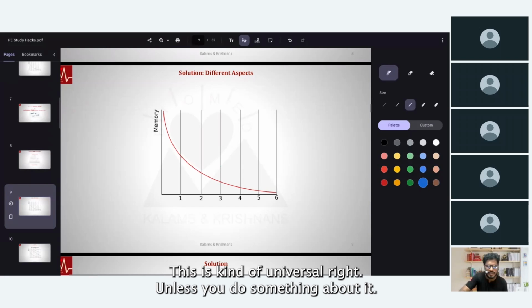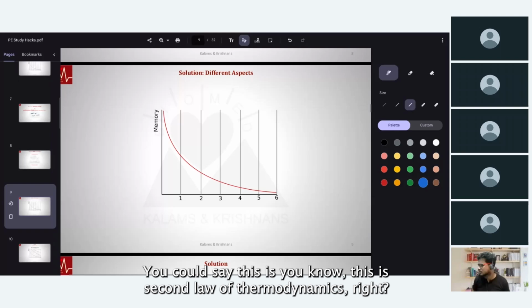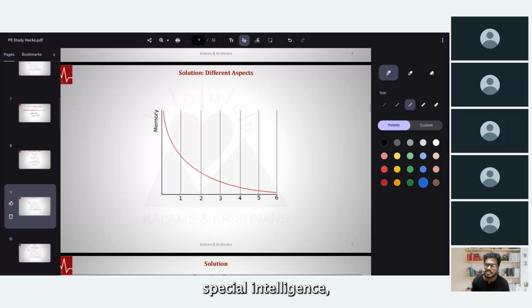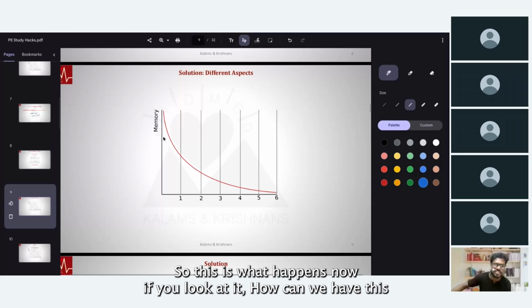Memory decays with time. This is kind of universal, right? Unless you do something active about it, unless life intervenes or intelligence intervenes, it's going to drop. You could say this is the second law of thermodynamics, right? There is a structure in neurons and that tends to decay over time unless special intelligence, things far away from equilibrium, something interesting happens, right? So this is what happens.